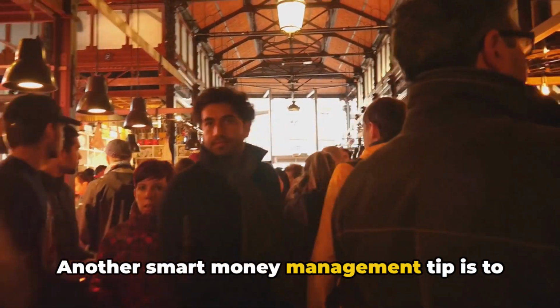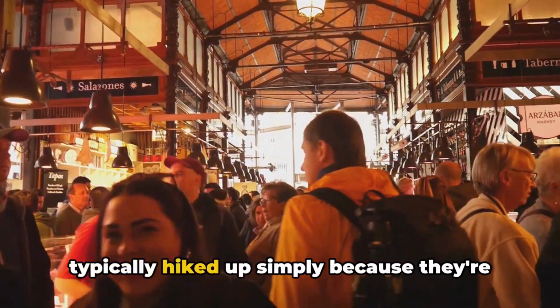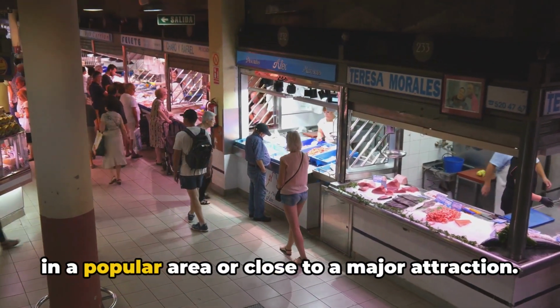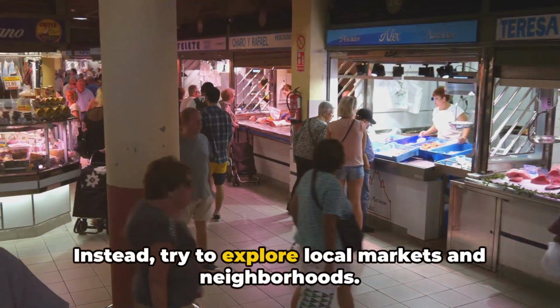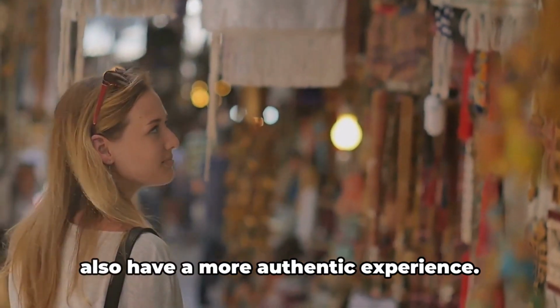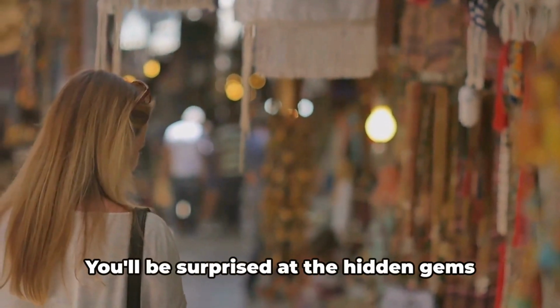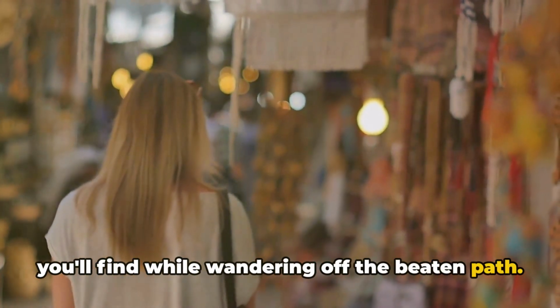Another smart money management tip is to avoid tourist traps. These are places where prices are typically hiked up simply because they're in a popular area or close to a major attraction. Instead, try to explore local markets and neighborhoods. Not only will you save money, but you'll also have a more authentic experience. You'll be surprised at the hidden gems you'll find while wandering off the beaten path.